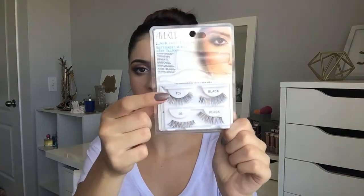And then the last few things I have in here, so I'm bringing some lashes. Now this case is actually from the Ardell 105 lashes. Now I'm not bringing two pairs of the 105, I'm bringing one pair of the 105, which is on top right here. And then these on the bottom are actually the Ardell Demi Wispies, which look like this, and they're actually the lashes I'm wearing right now.